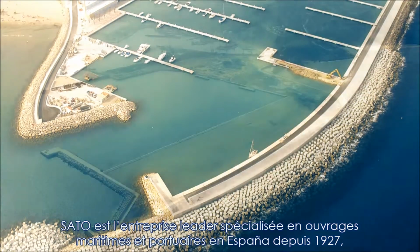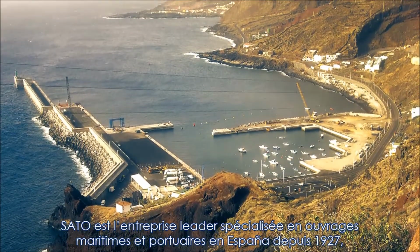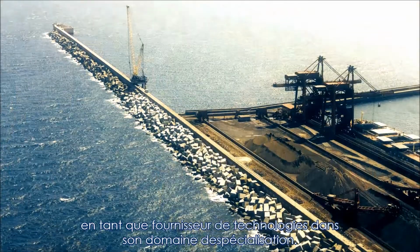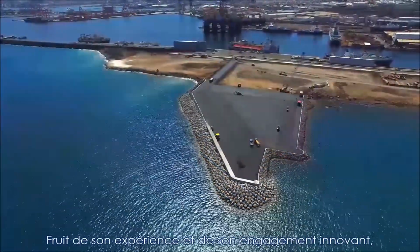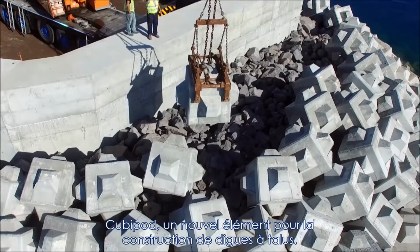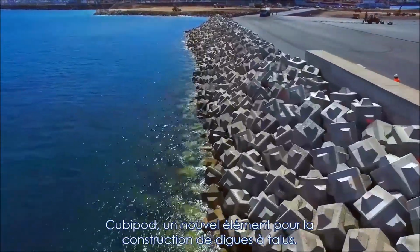Sato has been one of the leading companies specialized in maritime and port works in Spain since 1927, with a remarkable business development in recent years as a technology provider in its fields of specialization. As a result of its know-how and commitment to innovation, Sato has developed, together with the Polytechnic University of Valencia, Cubipod, a groundbreaking concrete armor unit for mound breakwaters.